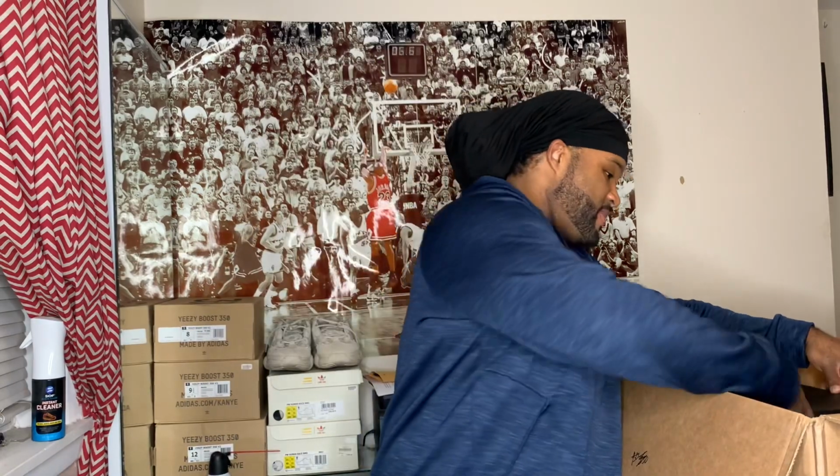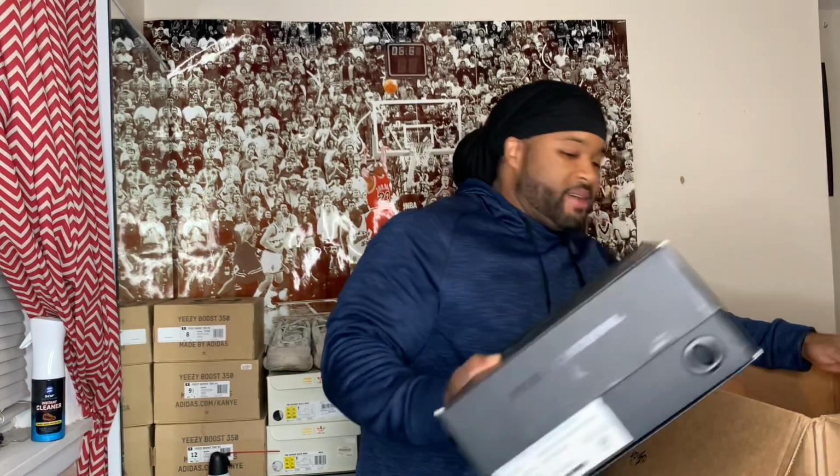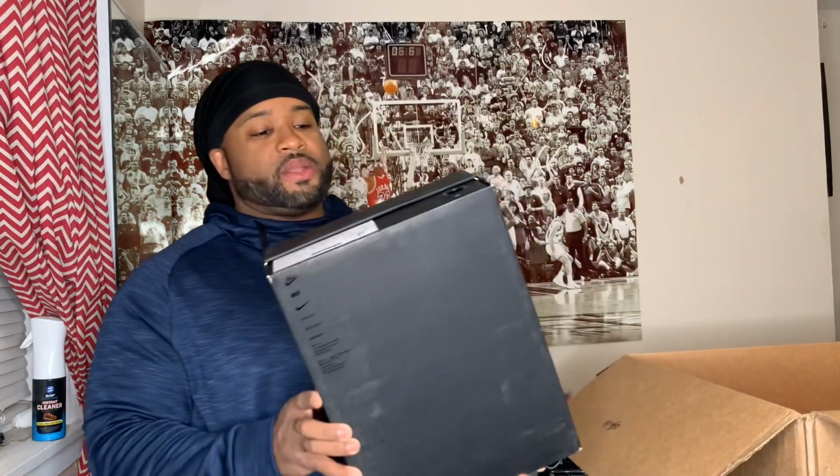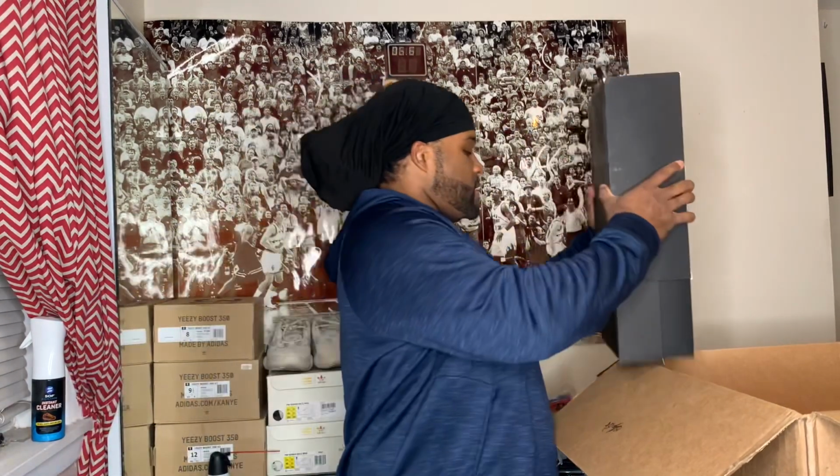It's my size. But your boy don't need to be keeping any more kicks right now. I'm actually getting ready to re-downsize the collection again. Seems like I gotta do that every so often.